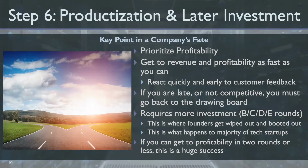But try to get to profitability early. Try to minimize the number of rounds you need. That's your way to improve your likelihood of success.